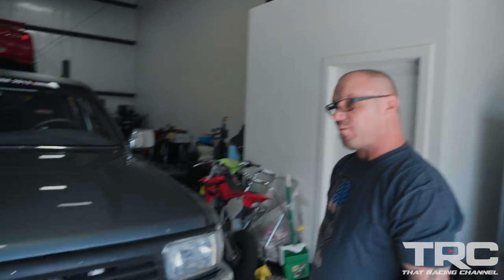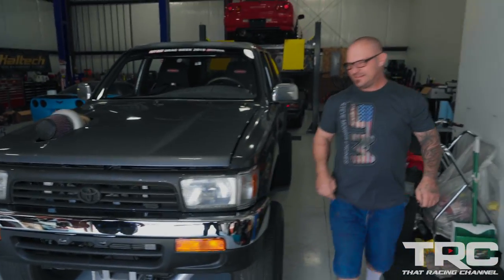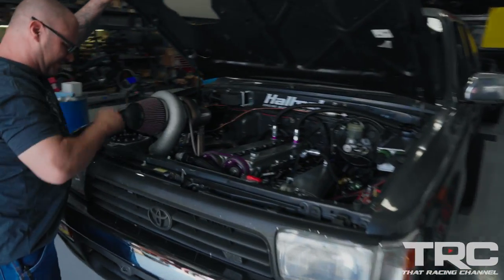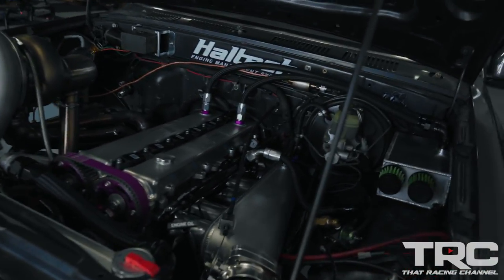That's crazy. You mind popping the hood for us and let us take a look at this beast of a motor? I can't even imagine. If you looked at it from the rear and from the side, you might be like, it's just another 4Runner. And then you pop the hood and you got this thing in here. So what's done to the motor? I see a whole bunch of billet parts on here. What are we looking at here?